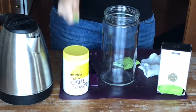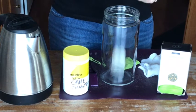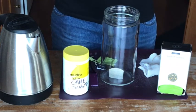For stage one, you want to use 2 to 3 bags. I'm going to use 2 of our sencha and jasmine green tea.